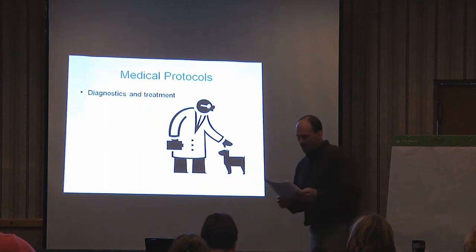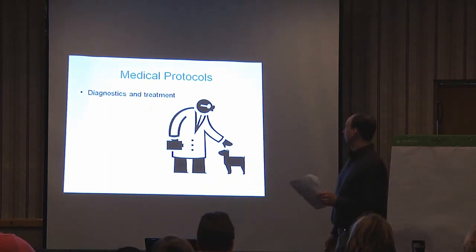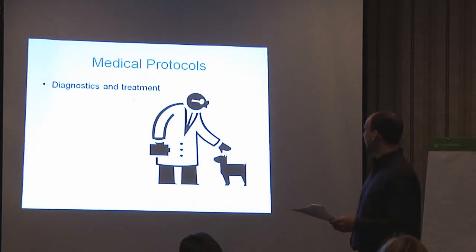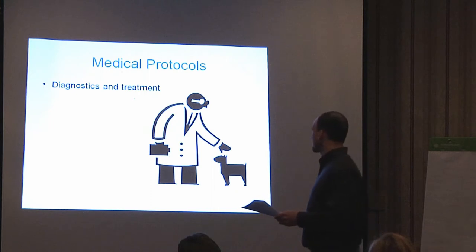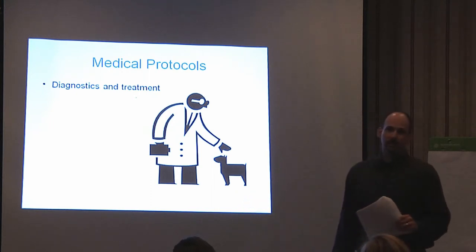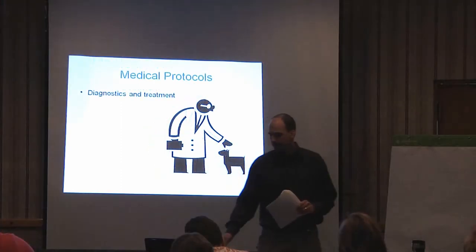The medical protocols, and again, they're going to vary, whether it was something that just came in or whether it's an established patient that needs care. So again, we're going to have some diagnostics and treatment. We're going to have some different options out there for us as far as what to do and what to test for based upon that.